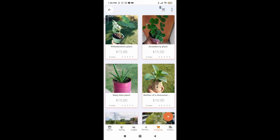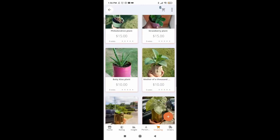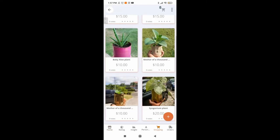Okay, so this is what your store would look like. This is your TeDA home, your business account homepage. This is what your customers will see. Then they can click to go to your store where it says more shopping, or they can click the shopping at the bottom bar. And then they'll be taken to your product store.